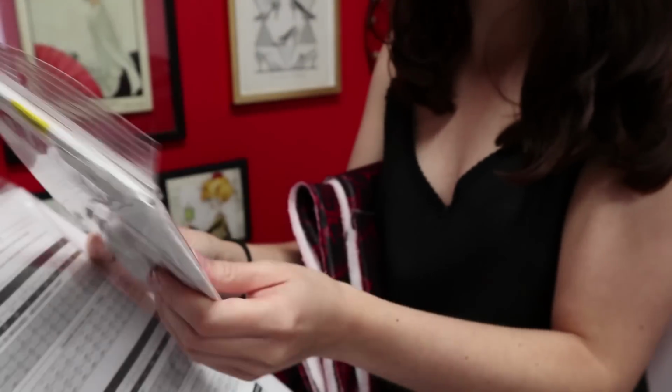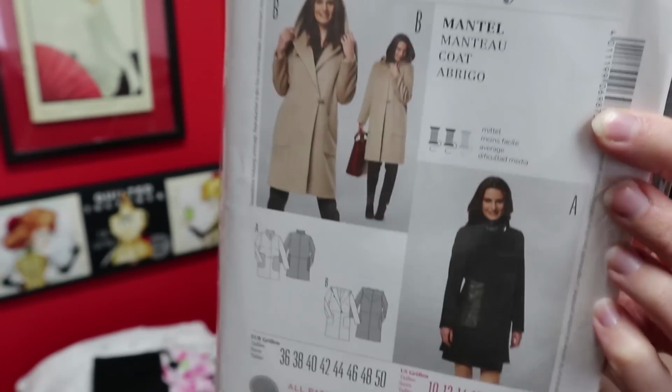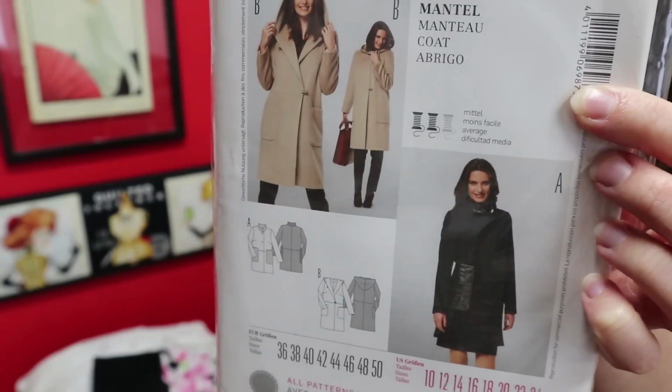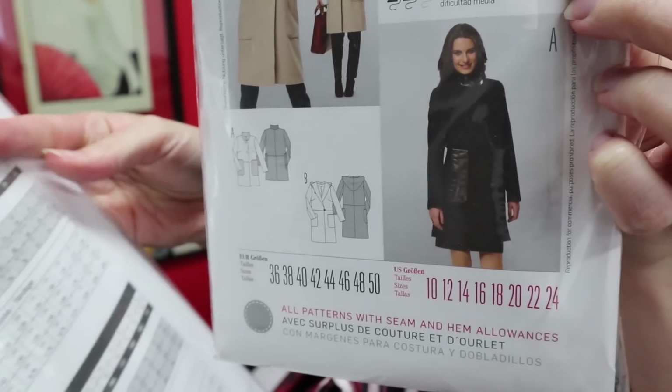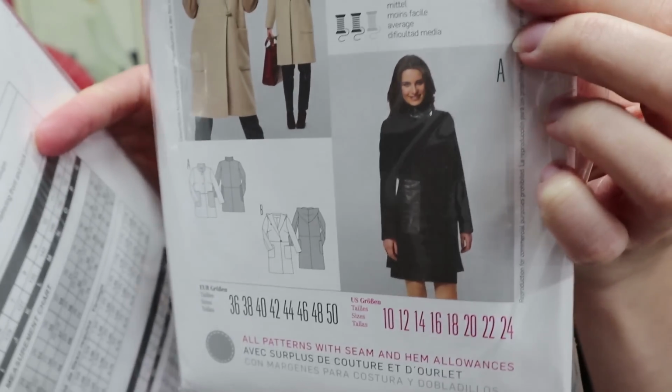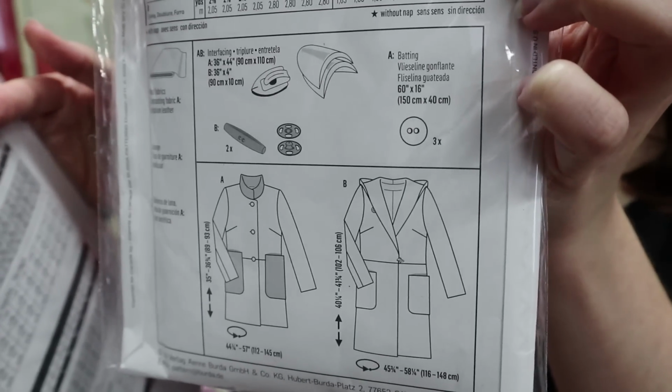Or this one, which I bought as well. It's a Berta 6987. I think that's super, super cute. I really like the kind of shawl collar into a hood style. You can see the technical there. It's a little bit easier. If you guys like one of these over the other, let me know. I'm kind of thinking the Berta, just because I can kind of see how I could put it together really nicely.